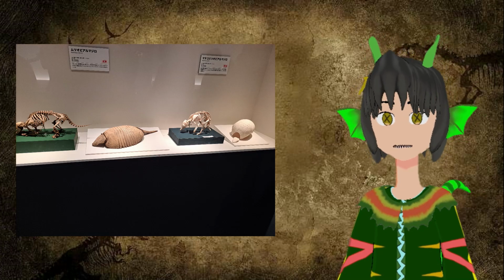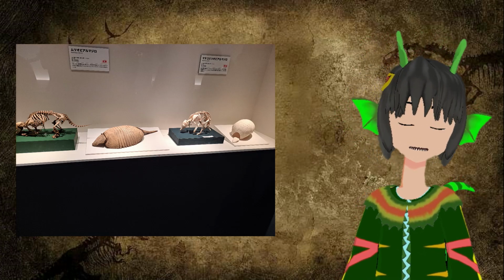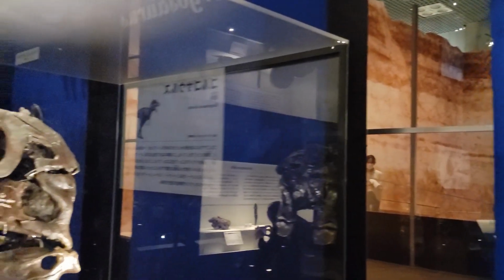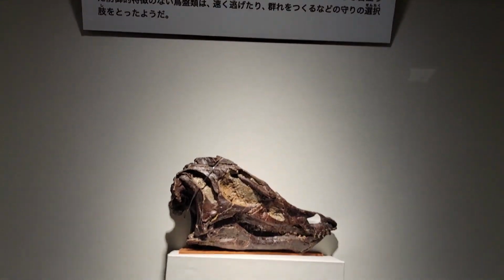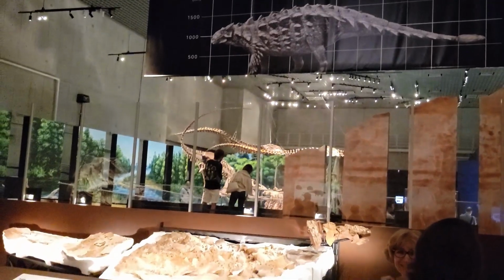Also, the expo only allows a certain number of guests to enter each day, so I would recommend making a reservation before you get in. Plus, if you make a reservation, you can also buy the metallic versions of the Kyoto dinosaurs, which I unfortunately missed. This opportunity to see the actual fossils alongside the newest discoveries really made me want to find dinosaurs and discover what secrets they have. And I can't wait for the next Dinosaur Expo, which will be filled with unique specimens just like this one.